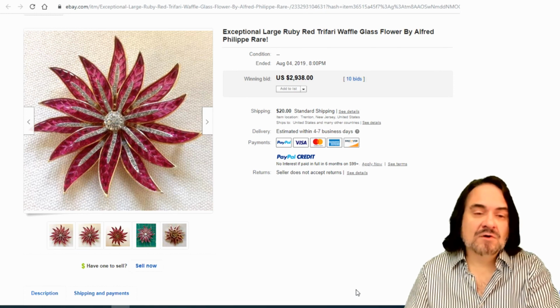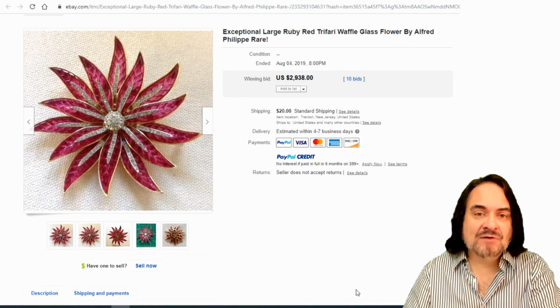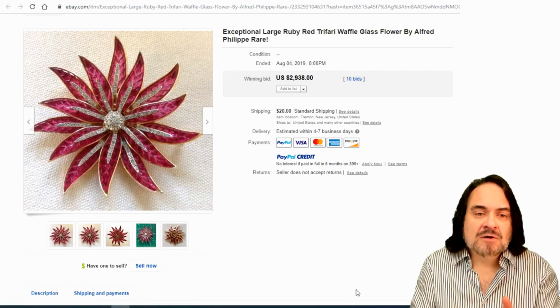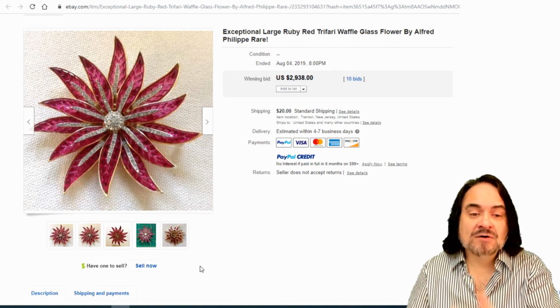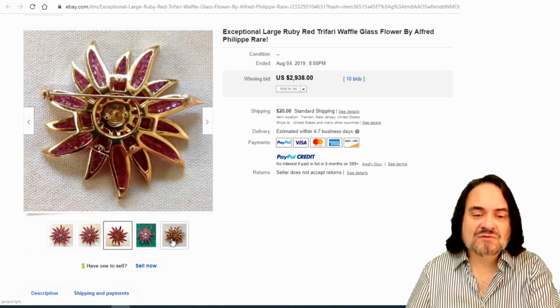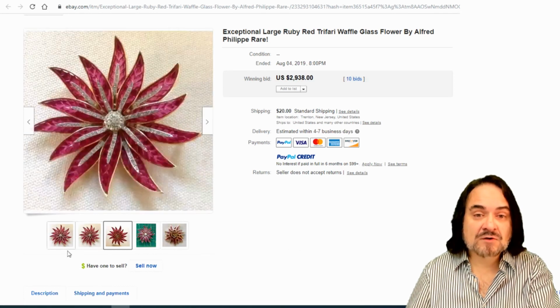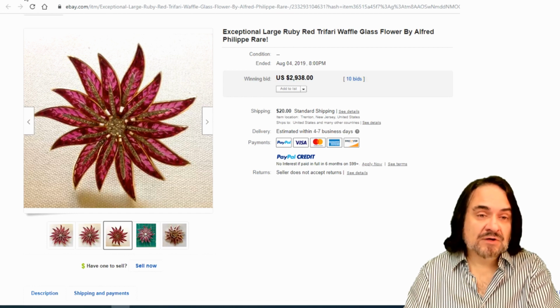Here is Waffle Glass. Now, Waffle Glass almost looks like you took glass and you poured it into a waffle iron, and then that impression from the waffling makes the leaf pattern on these. They're transparent, translucent as well in some cases. Really nice example. Individual stones, well marked. It has a Crown Fari logo on it, as it says in here. So really nice example. And this one went for $2,938.